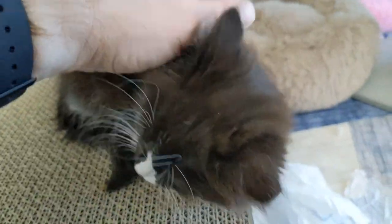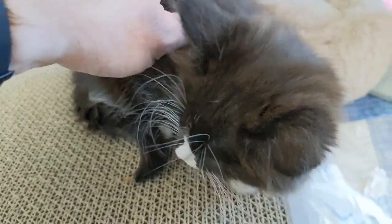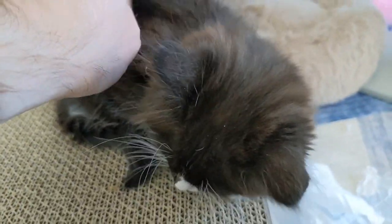Beagle's the floofiest of all in the class. Her fur is the thickest and the floofiest fur. She's just a sweetie.